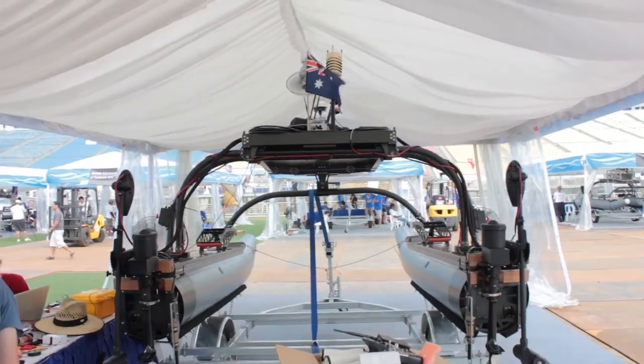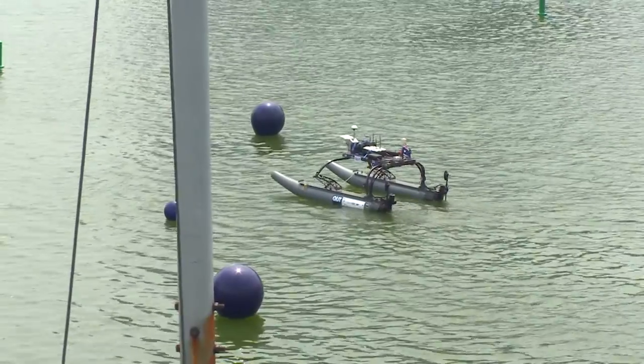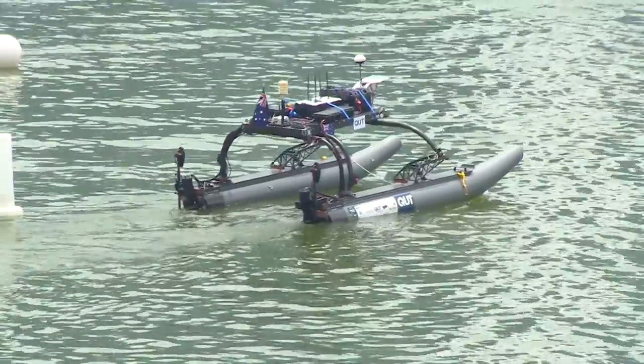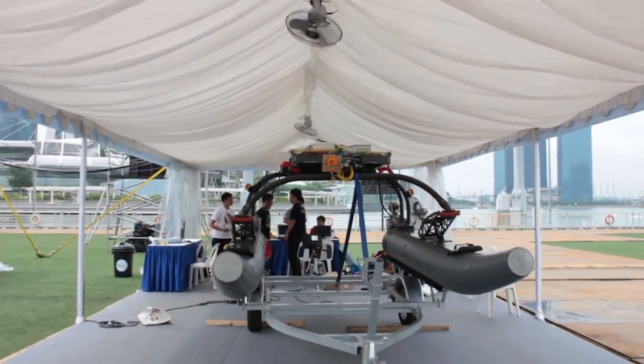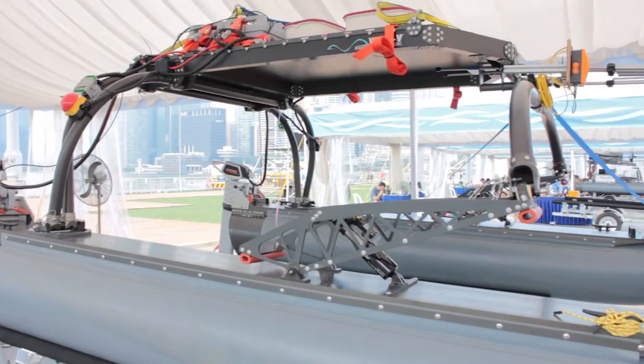Our first thoughts were we really wanted to get the boat on the water and see how it handled as fast as possible, so we went with a really low-cost initial propulsion solution, and that allowed us to get out on the water within a month of receiving the boat and get a lot of testing done early. In terms of our process, we really started from the regulations that were given to us, and the first step was to meet the regulations. From there, we slowly built the boat, and it was really regulation guided.